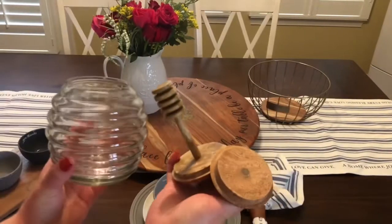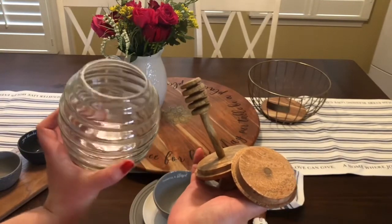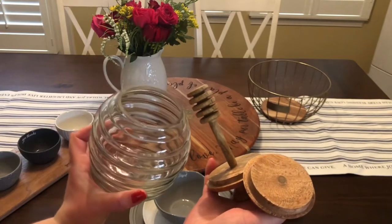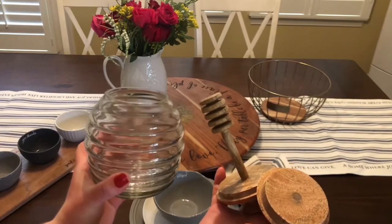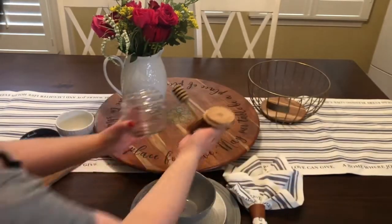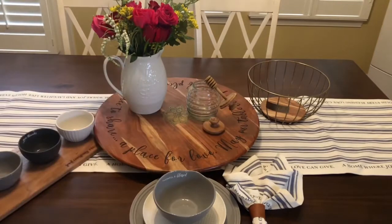I'm gonna go in with our honey jar. I love this. You can put fresh honey on the table, or you could even use this as a flower arrangement as well. Or if you wanted to put any jam or anything, you can use it for that as well. It's gonna come with two lids. I'm just gonna put that right on the table there just to kind of fill in some space.